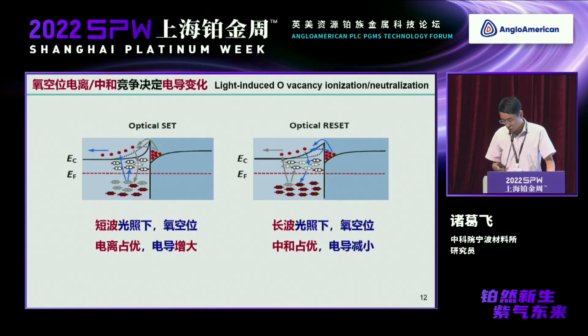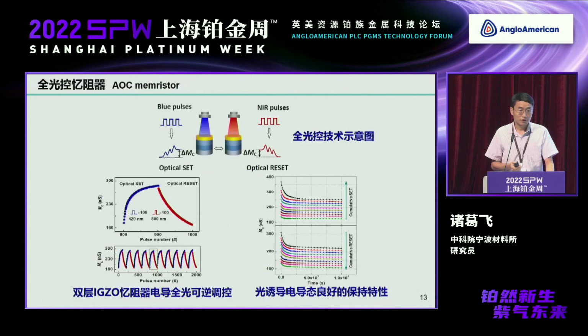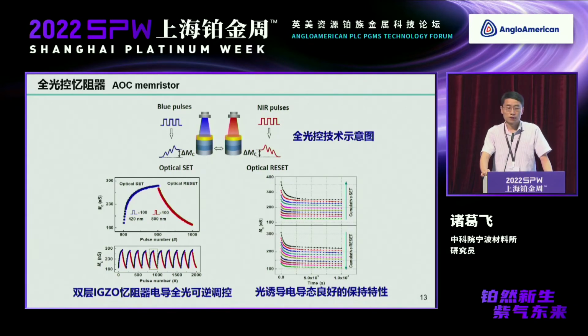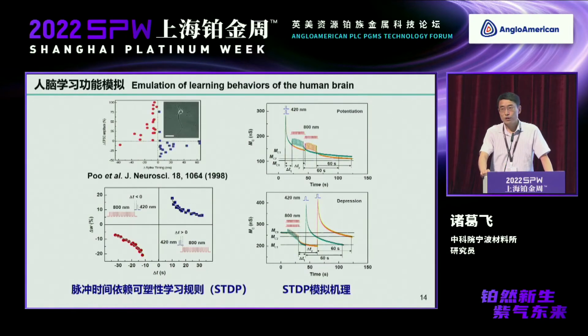Of course, I'm not going to go into the details of the mechanism. Based on this, we are able to create the AOC Memristor, and we use blue light to increase the conductance of this material, and we use infrared light to bring the conductance down, and the light-induced conductance has the advantage of stability. We also, based on the AOC Memristor, achieved simulation of learning behaviors of the human brain, which represent the most important learning function of the human brain, called STDP. We managed to make it a reality.